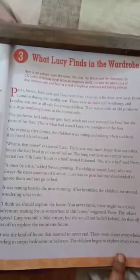Okay, and this house was so large. It spread in different directions with no patterns. It was quite a big house. The professor had unkempt grey hair. So the professor's hair was grey, and it was all messy, untidy hair, which not only covered his head but also most of his face.